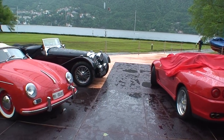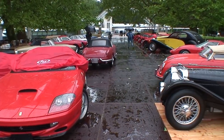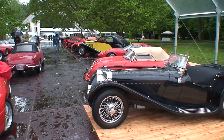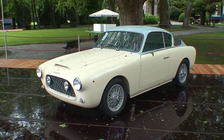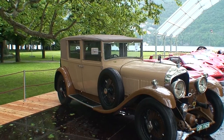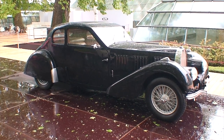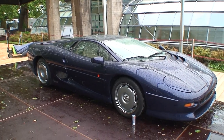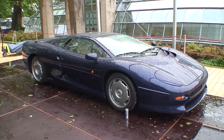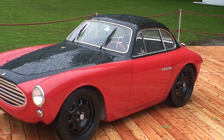And an SS Jaguar. And a Porsche. Still a nice array of automobiles. In Italy you have to have a couple little rare ones. This is a Cisitalia. Fitting the weather is a Bentley. When we came in, it didn't exactly show this Bugatti at its best. Here it is. And a very rare Jaguar. Again, we say we're in Italy. A Moretti.